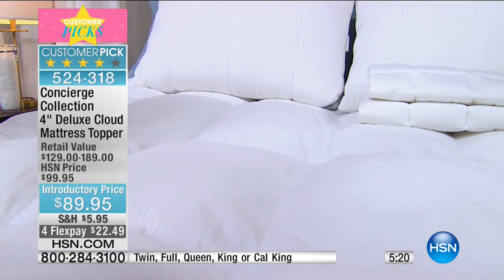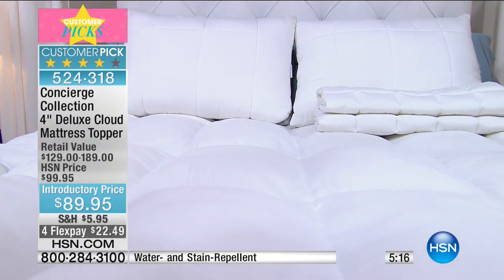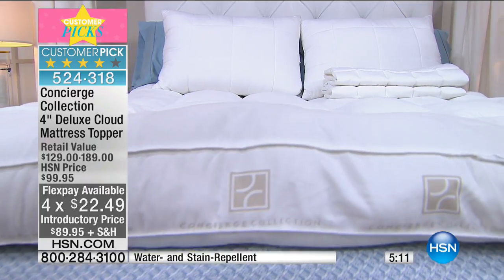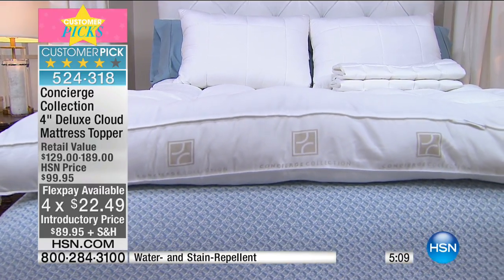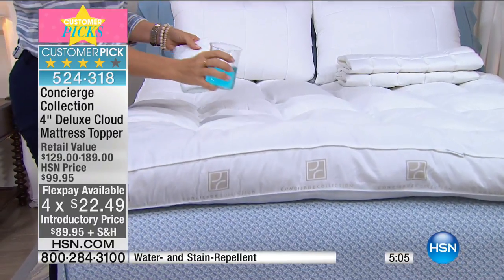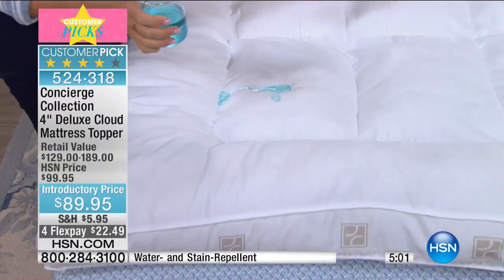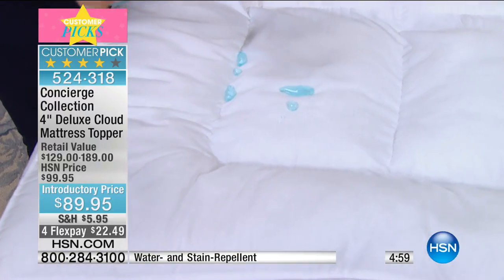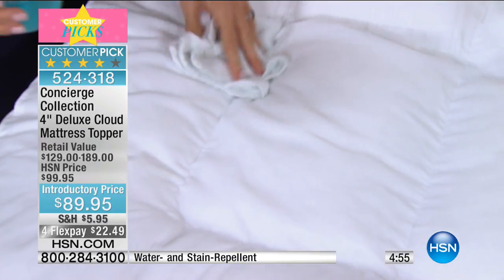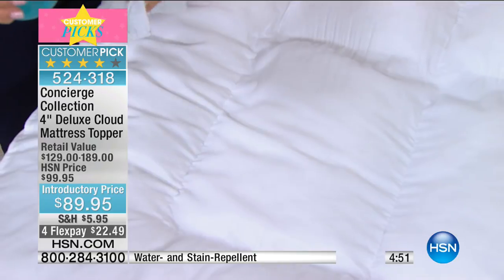And what's great about this too is this is gonna do things that most toppers don't do. Toppers are really all about comfort, and you can tell it's comfortable, right? But what's different about ours is it's also gonna give you protection. Now, we do recommend that this be spot cleaned, but the only reason why is because it's too big to fit in your washer at home. You could put this in a large capacity washer, you could wash it. But look at that, it's stain and water repellent built right in the fabric.